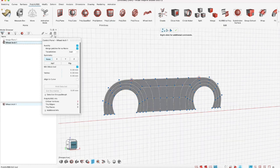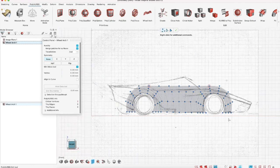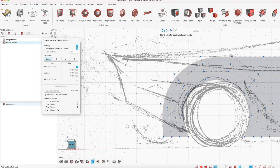And now let's shape this to more resemble the image I imported. So let's have a look at the back. What I, for instance, can do, I see that these points are too low, so I'll just move these to a different position. I can, of course, move them all the way to the other side, but it is also an option to extract some extra edges here.